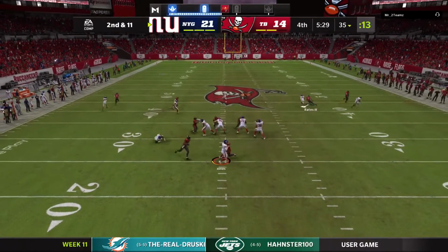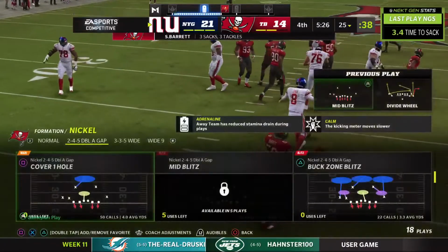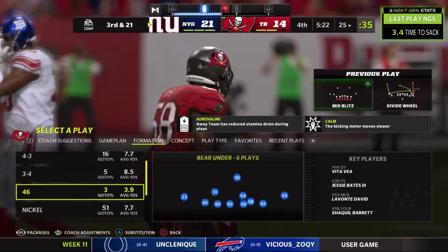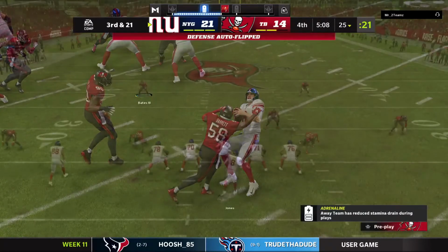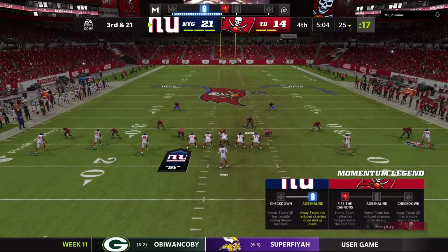Now they'll switch it up here and look to throw. And down he goes. A Buccaneer sack. Shaquille Barrett in there to get him, and that is sack number 6 now for him on the year. After that sack, 3rd and long, tough spot for Jones and the Giants.